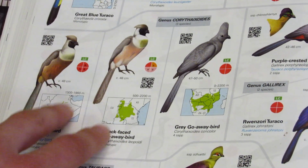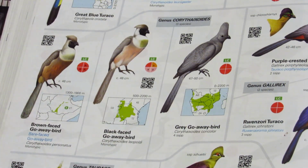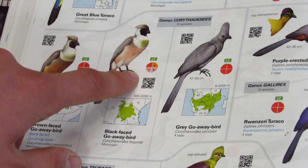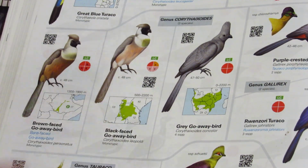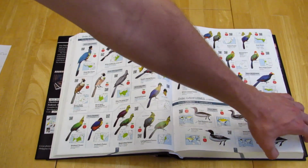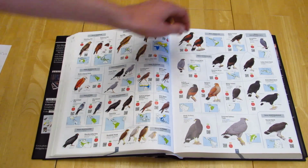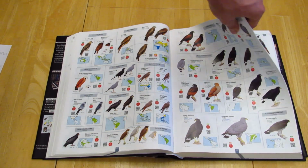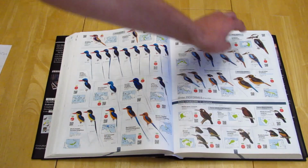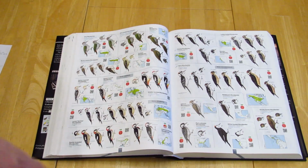But the fact that it already has these 2 as completely separate entries helps make it so that if maybe more studies show that the black-faced go-away bird is indeed its own species, and more checklists begin to recognize it as such, it already has its own entry here. So you can kind of imagine that this book represents the maximum splitting hypothesis, in which every single bird that could be its own species is represented as its own species here. At the very least, the maximum splitting hypothesis at the time that it was made, I should add. Because there are a couple areas where that is not true anymore.